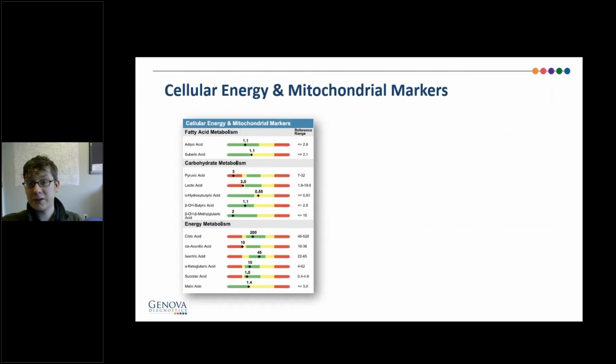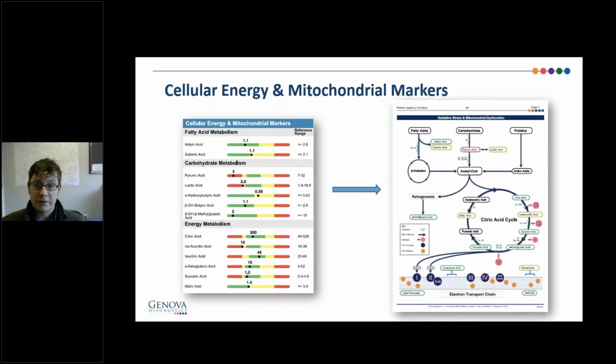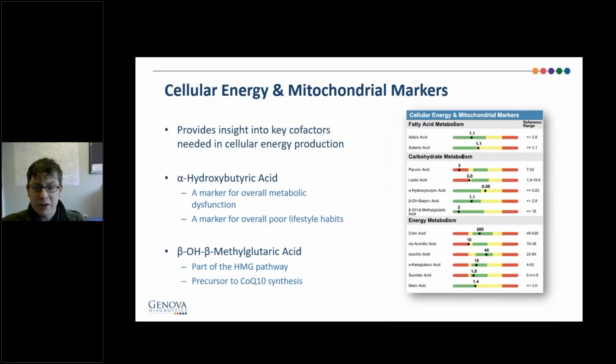Okay, the next section is cellular energy and mitochondrial metabolites. We kind of went over these, right? We talked about these on that biochemistry page. They're just listed out again here in a list format. There's a couple additional ones that I think are interesting to keep an eye on.